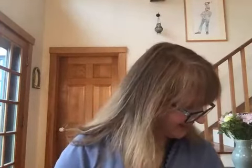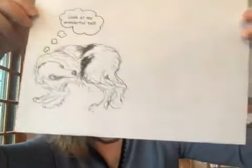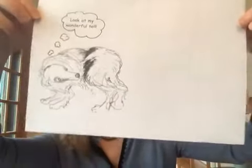And Frankie has asked, what are some of the fun tails other kids have drawn? Unfortunately, I don't have those with me right now, but I have some on my website and I can put them on Facebook also. But the kids have gotten quite creative in designing tails for Henry, and I hope you will too. And if you want to send me your tails, we'd love to see them.